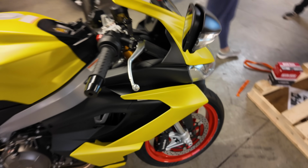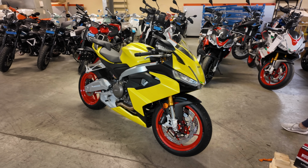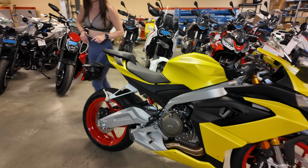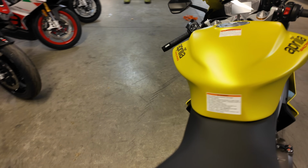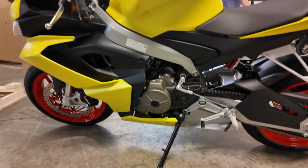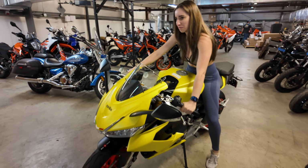So let's talk a little bit about this bike. 2024 Aprilia RS 660, coming in right around the $11,500 mark. It is a 660cc engine. So you get basically the front half of the RS V4 engine, which is really cool. 270 crank, making 100 horsepower. So it's basically an actual lightweight middleweight motorcycle.